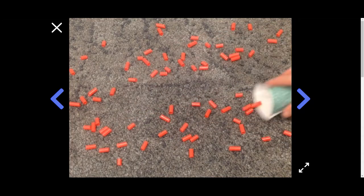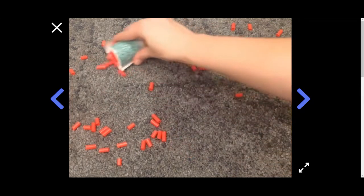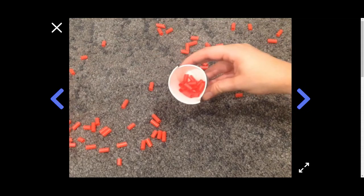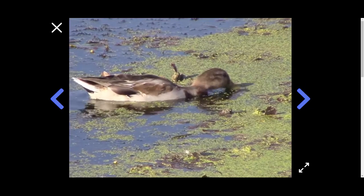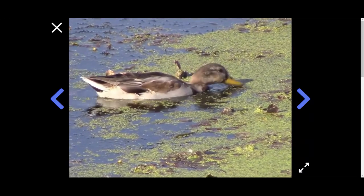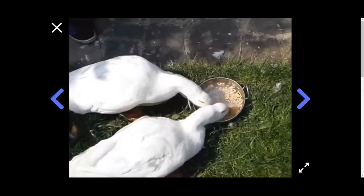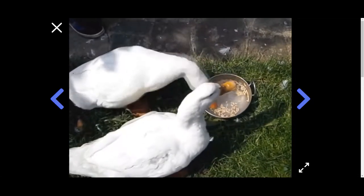Did you get your paper duck beak to scoop up lots of food at once, like this? Well, that's what a duck beak is good for. If you watch ducks eat, you can see that they use their beaks like a spoon. They can scoop up lots of plants on the water all at once. Here are some ducks eating out of a bowl, almost like eating cereal.